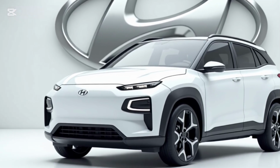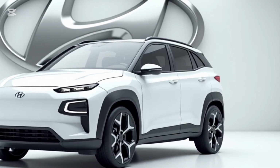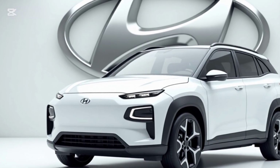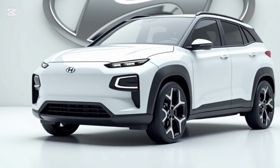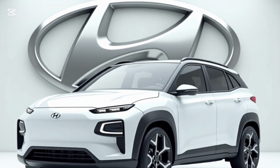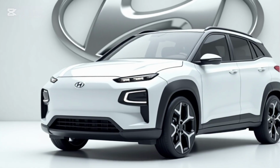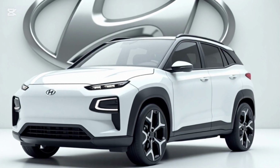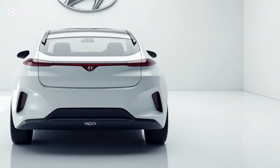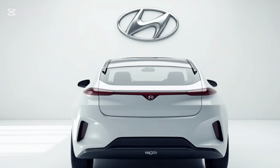Today, we're diving deep into one of the most popular hatchbacks in India, the Hyundai Grand i10 Nios. Whether you're planning to buy one or just love knowing what makes a car tick, we're breaking down its main components, key features, and even giving you a ballpark estimate on the prices of those parts. Stick around till the end for a bonus tip on how to save big on maintenance. Let's get started with what's under the hood.